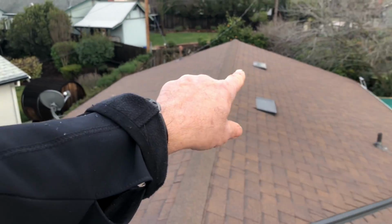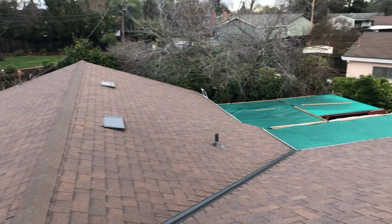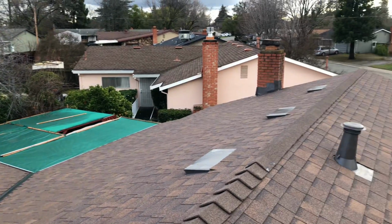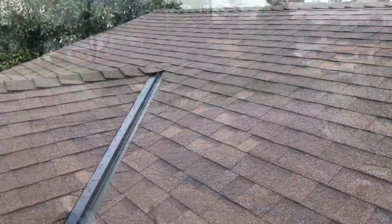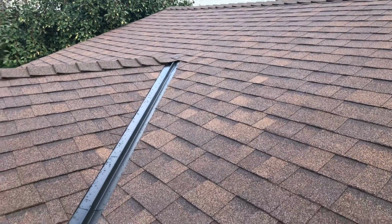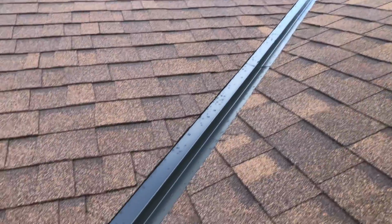One thing you'll notice is all the roof metals are new. We don't reuse any of the vents or pipe jacks. We use valleys; we don't weave shingles together. This roof is built to last.